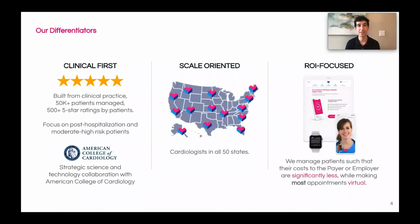As a company, Heartbeat has 3 key differentiators. We're clinical first, founded by a cardiologist and built with actual clinical experience in patients from the ground up. We're scale-oriented with a national network across the US and now the largest national network of virtual cardiologists. And finally, we're focused on ROI, achieving better outcomes at lower cost for the populations we serve. We've memorialized some of these distinctions earlier this year when we won the contract to be the digital platform for the American College of Cardiology, the ACC, and their 28,000 cardiologists across the US.